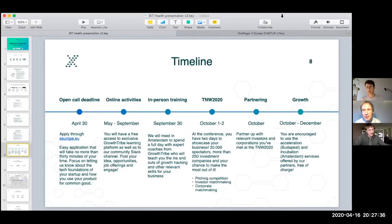Absolutely. To react a little bit on that, the one-on-one mentoring is something that we really see a lot of value in. We have a range of mentors from Riga, from Budapest, from Amsterdam, from Growth Tribe, who are active now in probably 7 or 8 European countries.